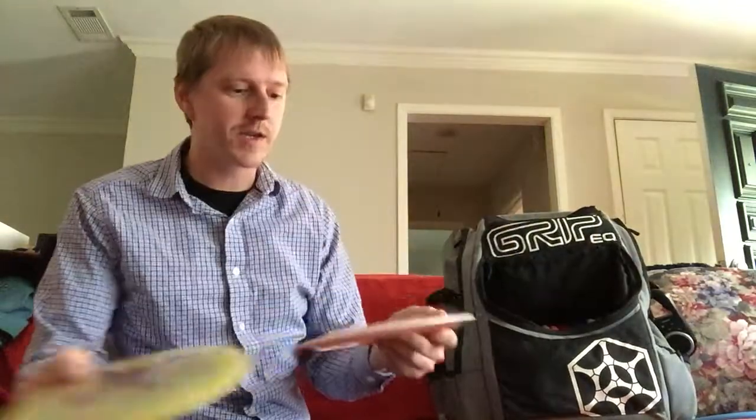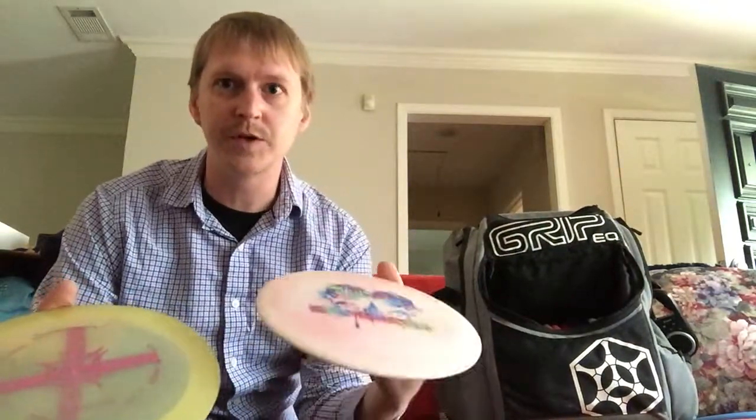Distance drivers, I carry 2 enforcers. I've got Fusion and Lucid. The Lucid is by far the most overstable disc in my bag. It's pretty much just nothing but straight headwinds. The Fusion is awesome for flick shots. I predominantly flick a lot more than I backhand, so enforcers are awesome.